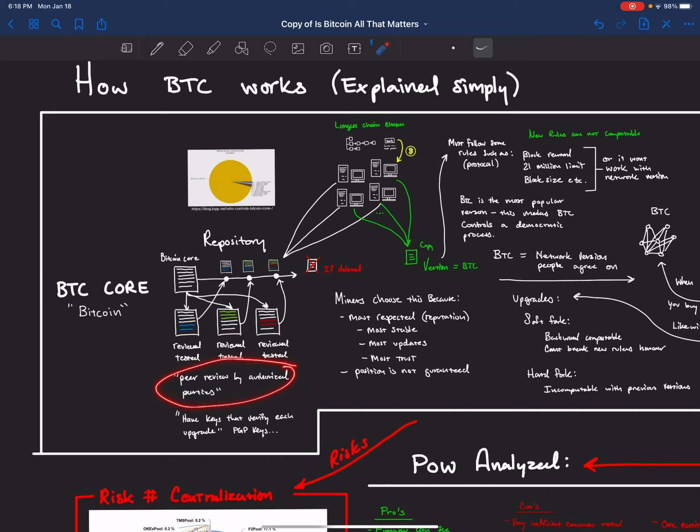Bitcoin is peer-reviewed and authorized. Certain authorized parties have access to this Bitcoin Core, which is what the repository is called. And it's certain people that are respected that have keys and verify each upgrade with their keys. And so the mining community and everyone else who's involved with the Bitcoin community decides to use this repository for upgrades. And it's because it's the most respected. Miners choose this because it's the most respected reputation-wise. It's the most stable, with the most updates and the most trust. Its position's not guaranteed, but it's the one that everybody has the most respect for.